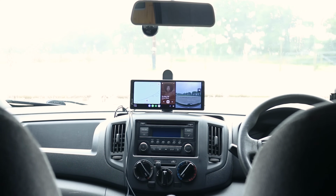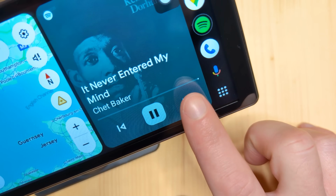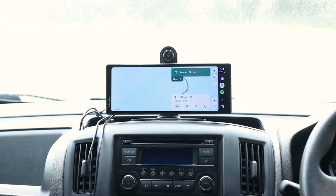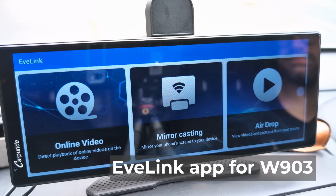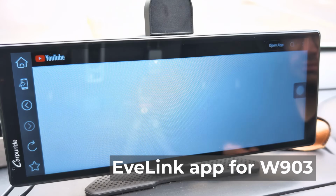Like the W103 Pro, the W903 supports Apple CarPlay and Android Auto too with the same functionality, though for both devices there are ways of mirroring your phone onto the screen. It's easiest for iPhones and utilises AirPlay, though for Android phones you'll need to download separate apps, and it definitely makes the process a bit less streamlined.